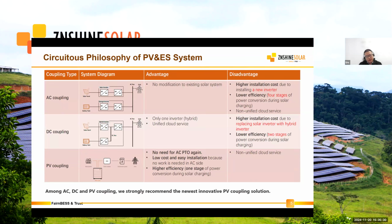And this page shows the circuit topology philosophy of the energy storage system. We summarize three kinds of coupling types in the market. The traditional one is the AC coupling. It uses a solar inverter and a PCS to connect the PV system and the energy storage to the grid. The disadvantage of this kind of coupling is that it requires a new PCS and has four stages of power conversion, so it has lower efficiency.